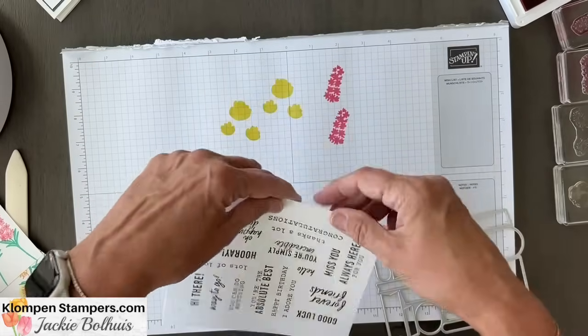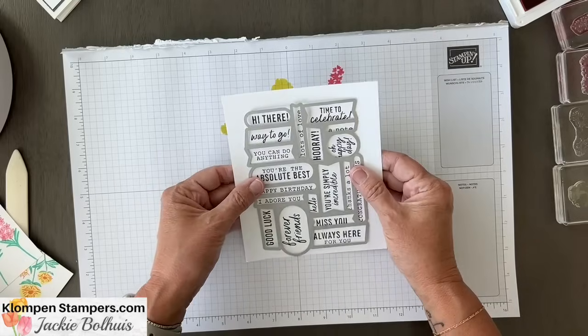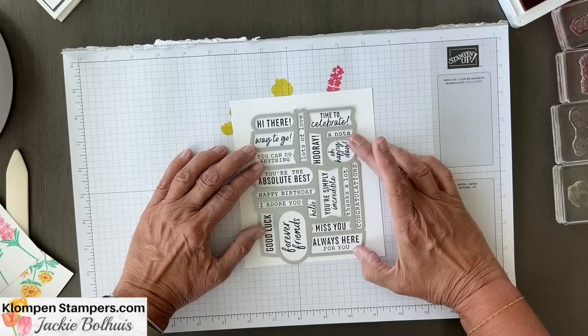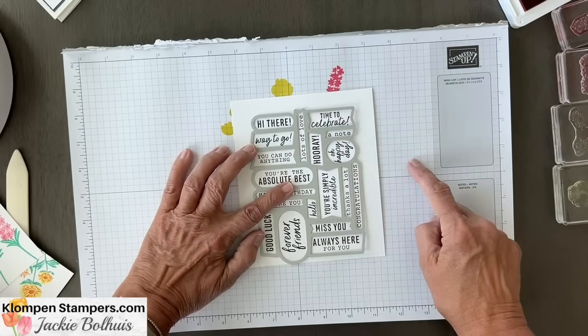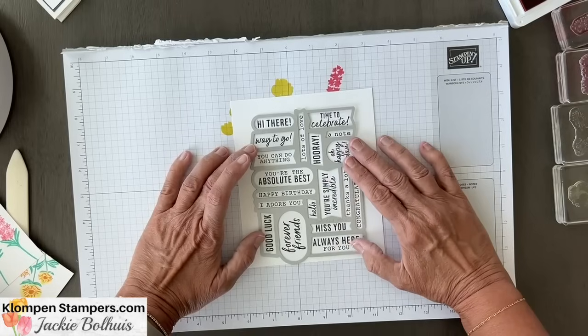Okay, isn't that fun? This could even make a fun background stamp all on its own. But this is why I love it. Notice the one big die, and it lines up super easy. Like I said, we had something like this years ago, but I thought it was really hard to line up. I struggled with that. I found I didn't really like a lot of the different sentiments, but I love all these.